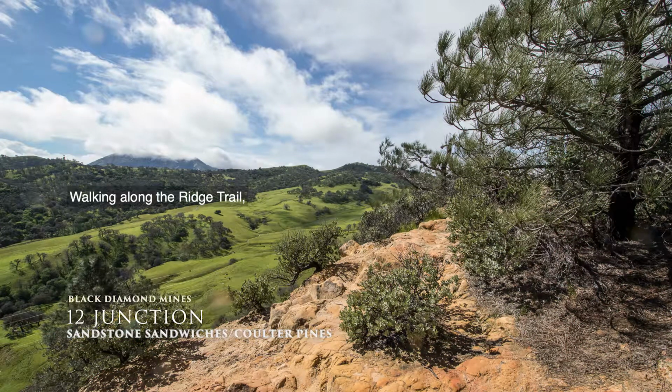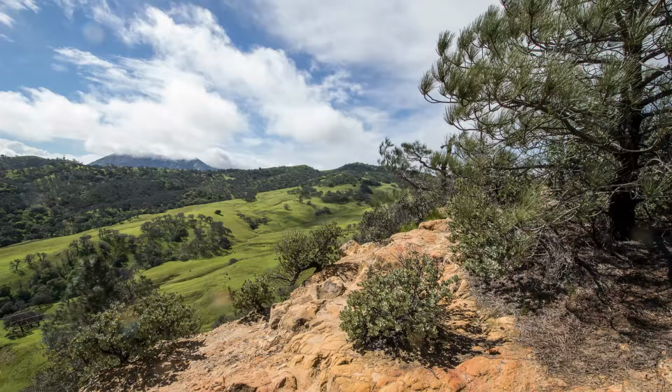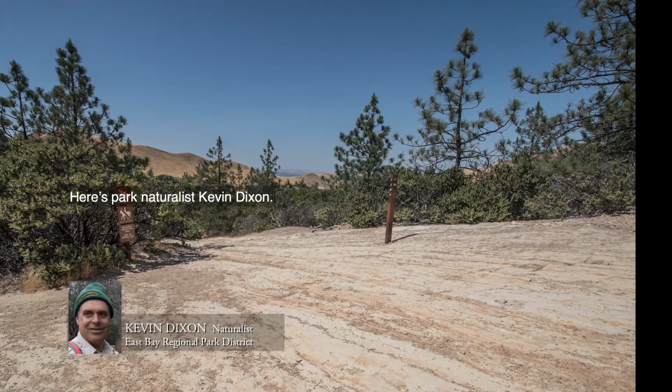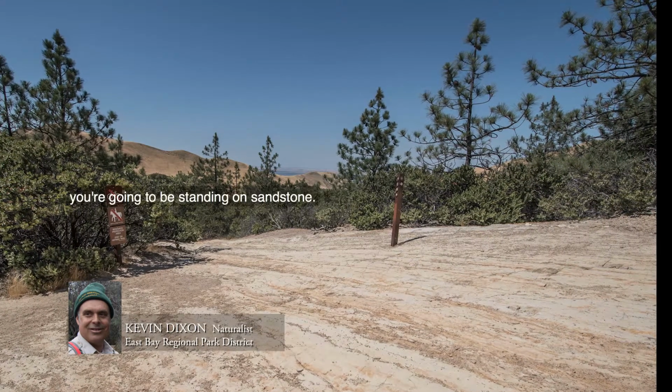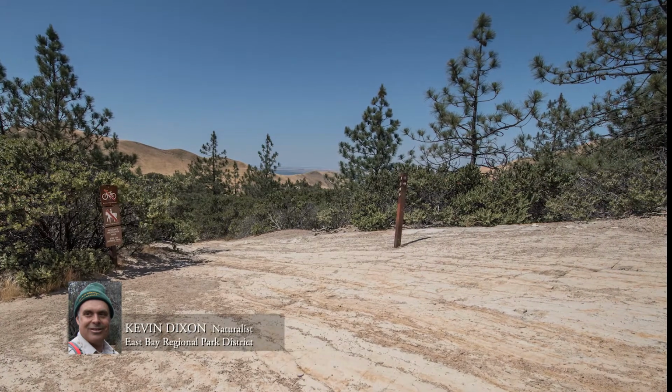Walking along the ridge trail, you can get a good sense of the geology of this area. Basically, the preserve is a sandstone and shale sandwich. Here's park naturalist Kevin Dixon. When you're at the top of a ridge like we are now, you're going to be standing on sandstone.